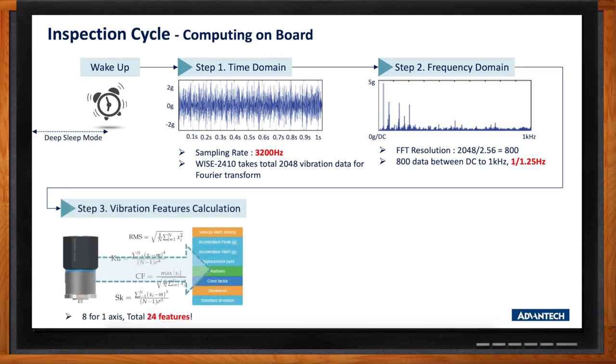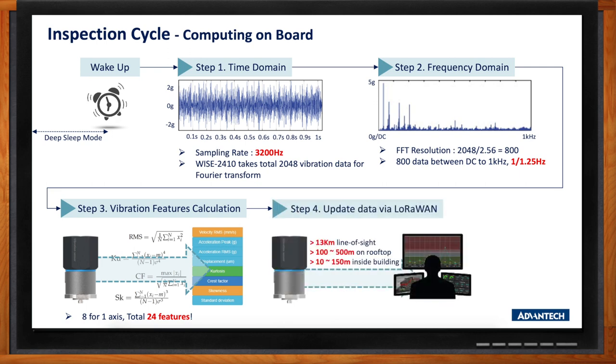Step three, I mentioned earlier a bunch of calculations. I'll talk about those in a second. It calculates what it's sensing, and then it sends an update long range via LoRaWAN to the gateway, and it goes back to sleep.